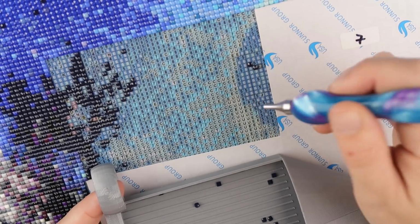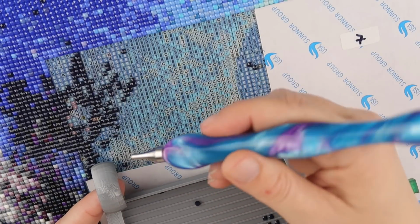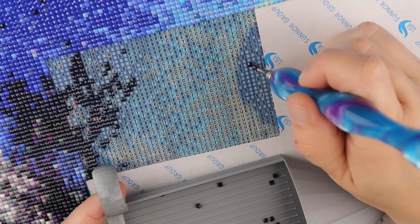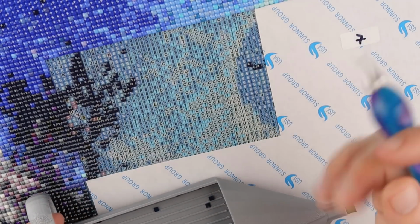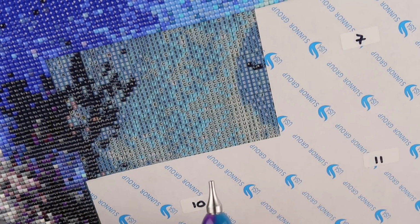So I've had a lot of questions. I've been using this pen quite a lot recently. It seems to be my go-to pen at the moment. I often change it up per picture, but because I'm working on a couple, I've sort of kept it as just using the one.